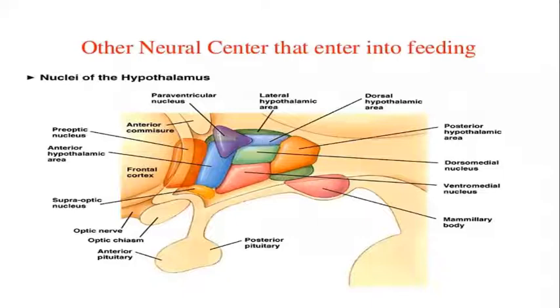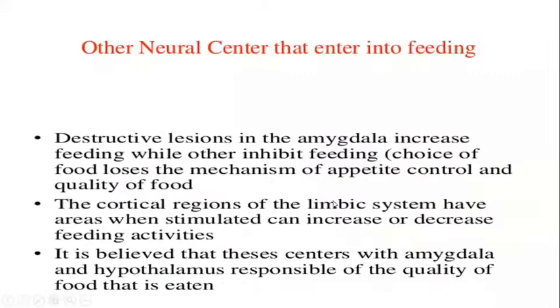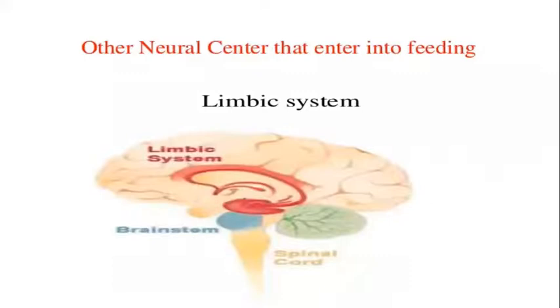So you can see the human amygdala. Okay, so you can see in this diagram, you have the amygdala that is responsible for hunger also. It's part of the limbic system. So destruction of the amygdala can also increase or inhibit feeding behavior in people, and also destruction of certain cortical areas of the limbic system can result in an increase or decrease in feeding activities. So these are other centers that can also work hand in hand with the hypothalamus. So the amygdala, the limbic system and its cortical areas are also responsible for that.